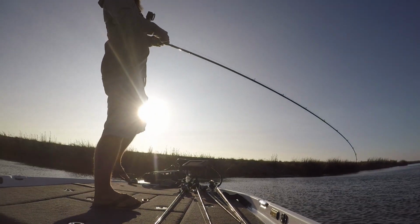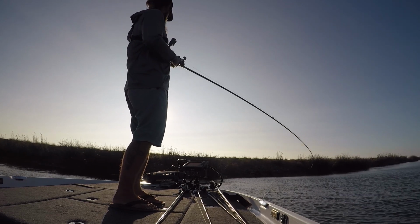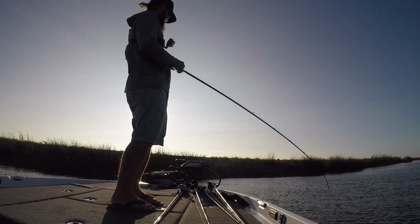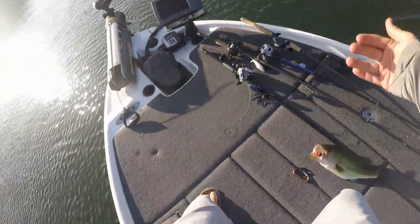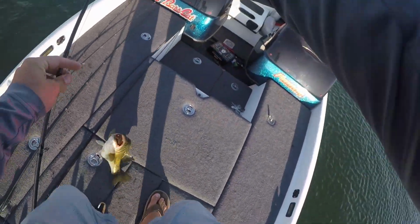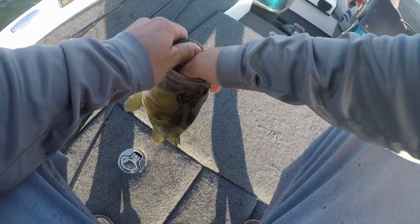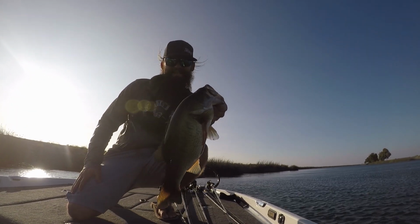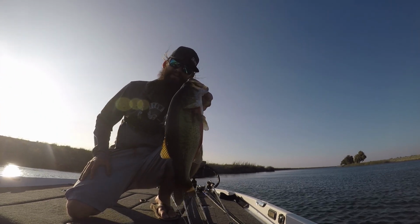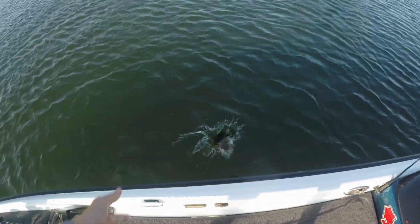Oh gosh, that thing smoked it. That thing smoked the frog. There we go. That's a decent fish. That's what we're looking for right there, ladies and gents. Solid 2.5. Yes! Gosh, I love frog fishing, man. You just can't beat it out here on the Delta.